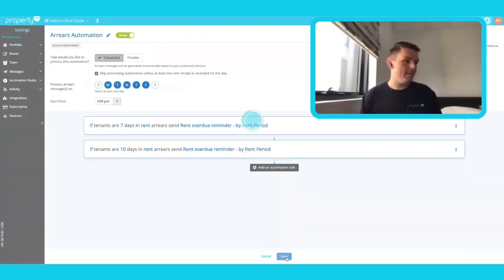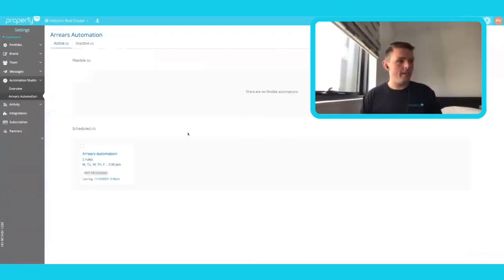So from there, I'm going to save that. And now we can see that the automation tile has moved from the flexible option down to scheduled. And now Monday through Friday from 2 o'clock every day, those messages are automatically going to start generating and triggering all by themselves. It's really set and forget, isn't it? Yes, that's what I've been telling people as well. You might still have to make some phone calls to tenants when they get 15 days plus in arrears, but the admin side, the messages side, is all done for you.